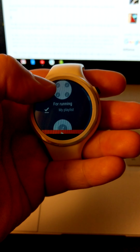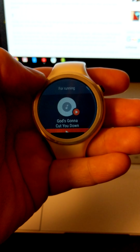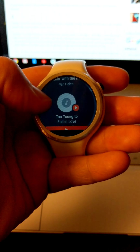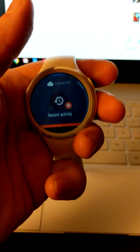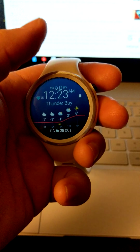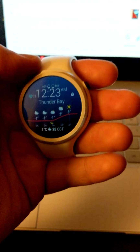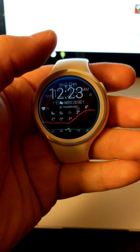But if I want to go to my running mix, I have to long press it to make sure it's synced to the watch. And I can play individual songs, but I don't have any option to just randomly play music. That would be kind of nice if I could just say shuffle my playlist, because otherwise it always plays in sequence. There's no option. So that's my major pain, and I wish they would change that at some point.